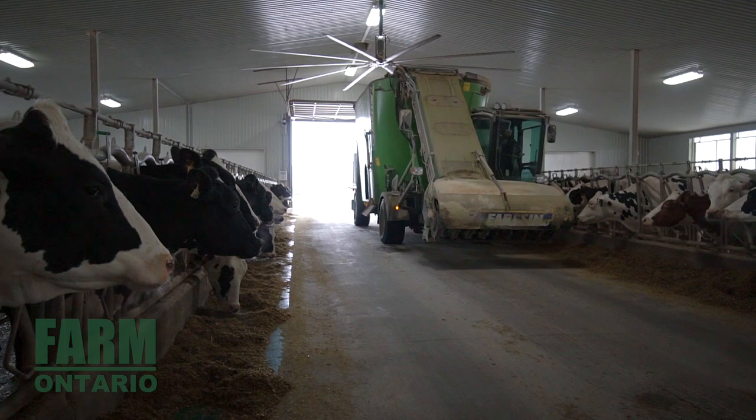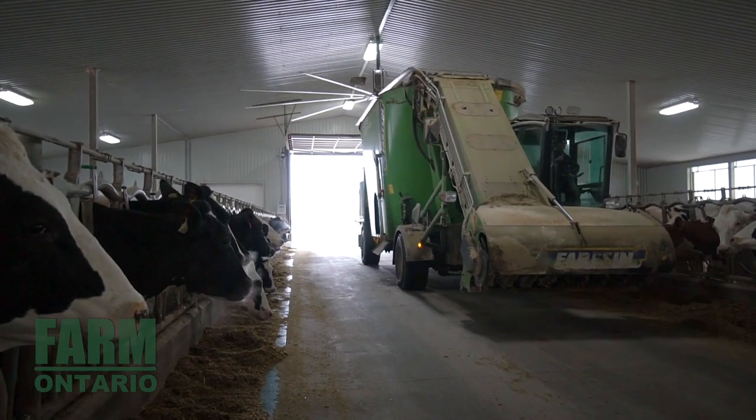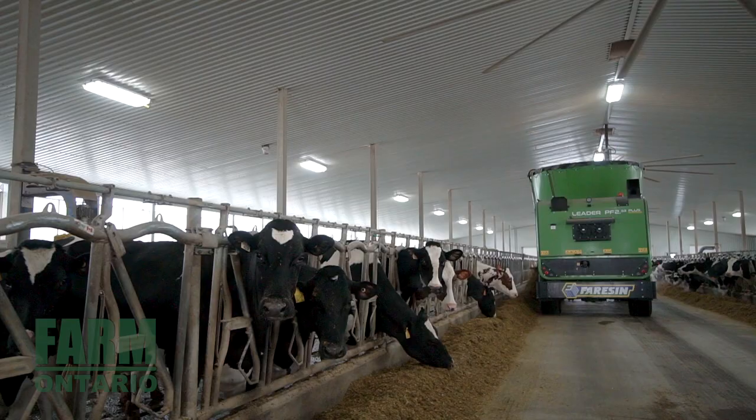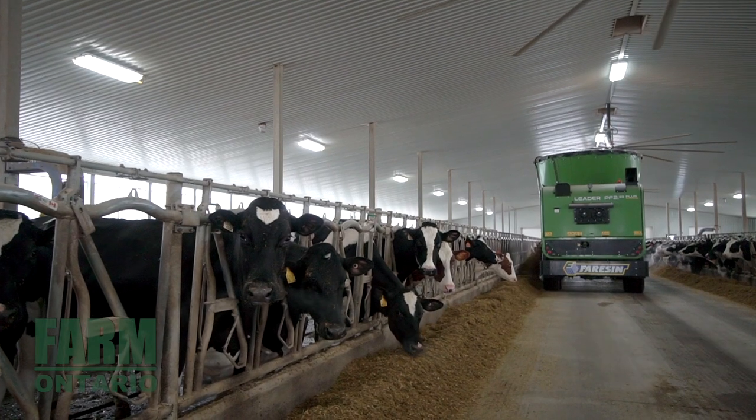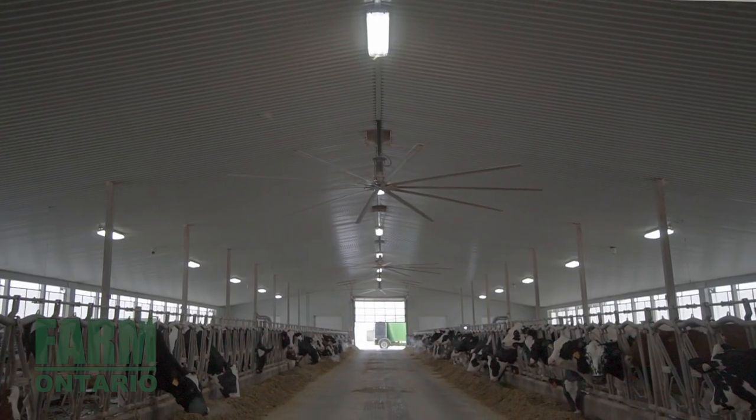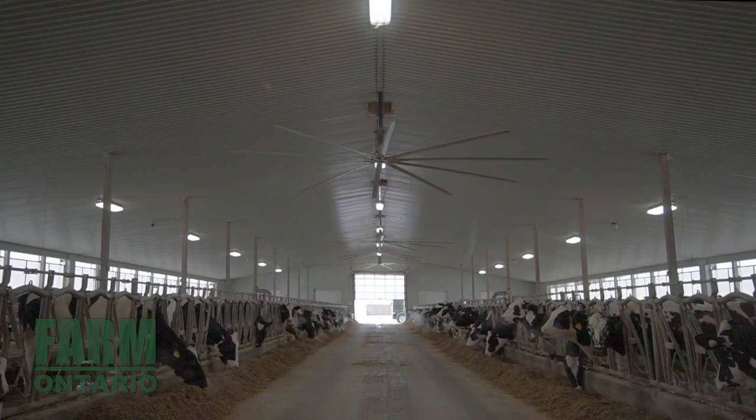The herd is housed and milked in 5 barns, which are all lined up in a row. 4 of these barns are conveniently connected with a hallway, which makes for great cow movement. All the barns, pits, and silos have all been built after 1997, and you can tell in this farm, updating has never stopped.